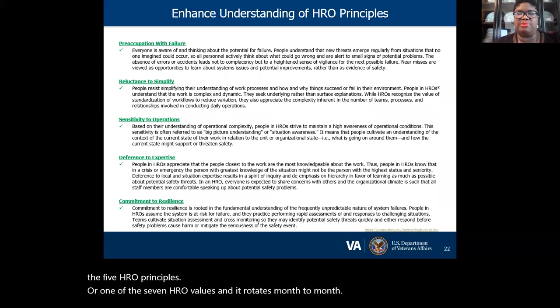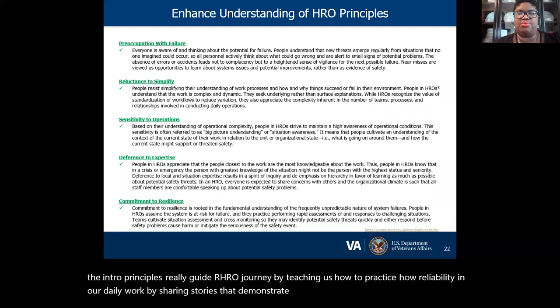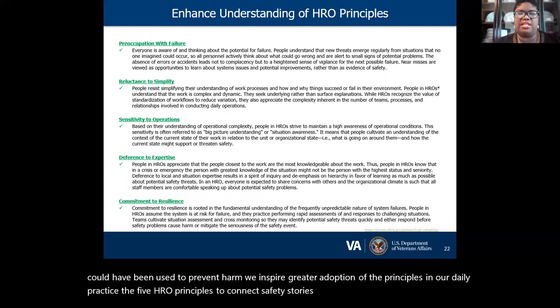The HRO principles really guide our HRO journey by teaching us how to practice high reliability in our daily work. By sharing stories that demonstrate how these principles either were used or could have been used to prevent harm, we inspire greater adoption of the principles in our daily practice. The 5 HRO principles to connect safety stories to are as follows.